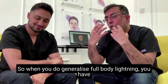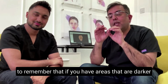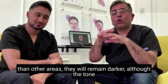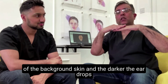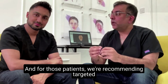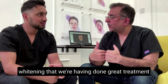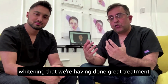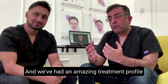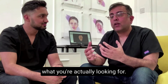When you do generalized full body lightening, you have to remember that if you have areas that are darker than other areas, they will remain darker, although the tone of the background skin at the darker area drops down by about 2 tones, the difference is still there. For those patients, we recommend targeted whitening in addition to the full body whitening. Great treatment in the right hands, delivers excellent results, and we've had an amazing treatment profile because we're able to look and analyse what you're actually looking for.